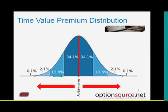Now, just a quick question from TJ here, and he says, is a naked option quicker to get out of with a profit? Absolutely. When you're dealing with a strategy that has only one component to it, it's much easier to navigate your way out of the position.